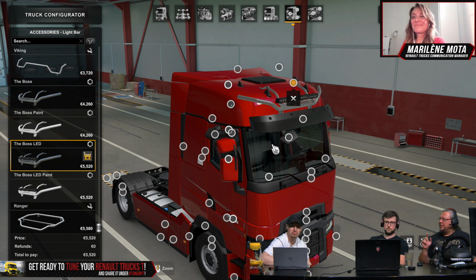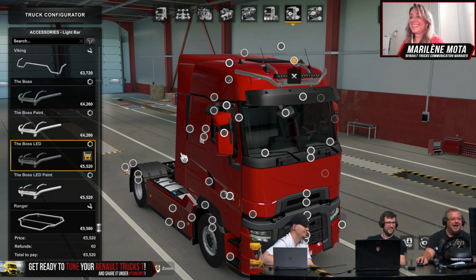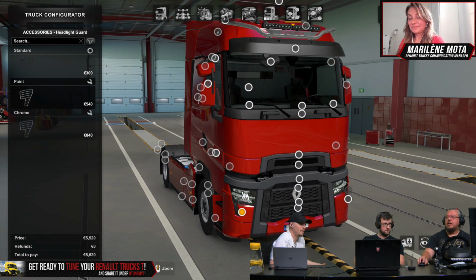We will continue on the bull bars, right? We can go one by one, but I mean, if there are like 350 options, we probably don't have that much time. All right, I will continue from each section. For the first time, we also have these headlight guards.